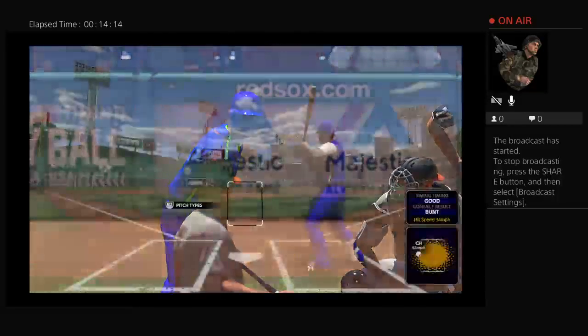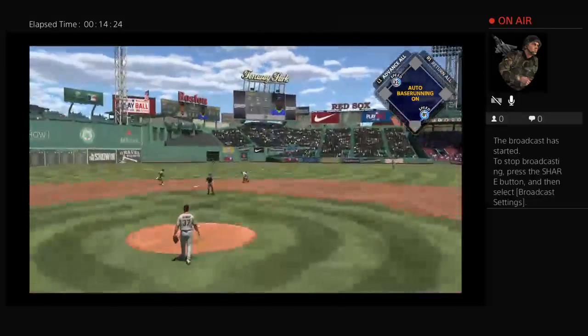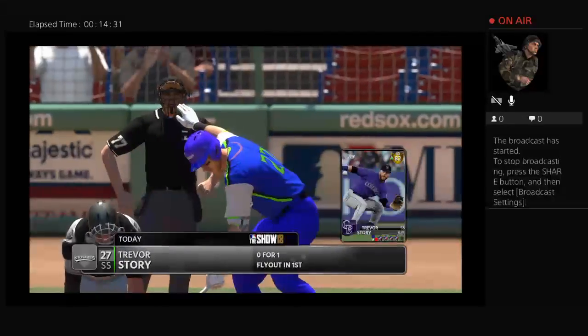At the plate, Ozzie Albies. He reached on a single in his first try. Here's the first pitch to him. Grounded back up the middle. Backhanded, and he'll whip this one over to first, and he gets his man for the second out.